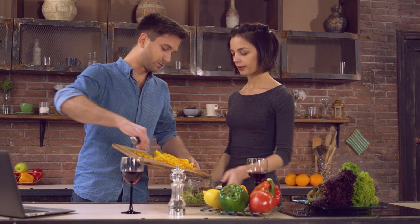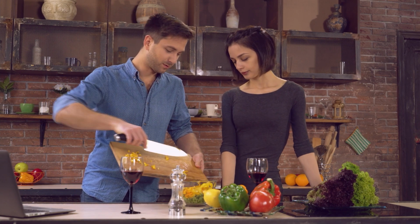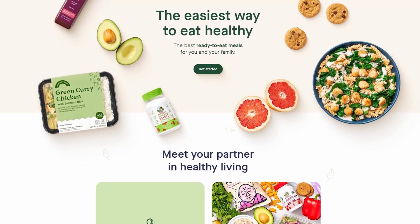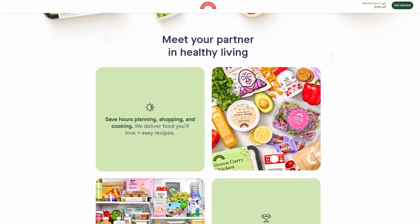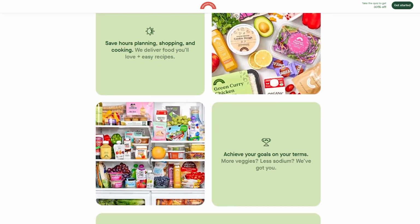The ingredients are always fresh, and using their service saved me a lot of time and is still saving me a lot of time while I'm at school. So if you want simple, healthy, home-cooked meals that don't cost too much, then Hungryroot might be for you. And that wraps up my experience with Hungryroot. They offer more dietary options than most services, which is great if you're picky about what you eat.